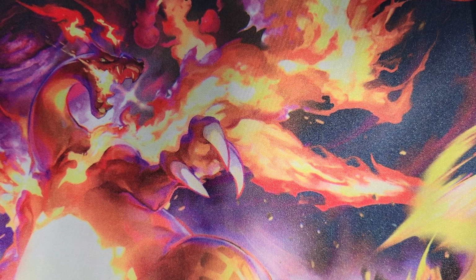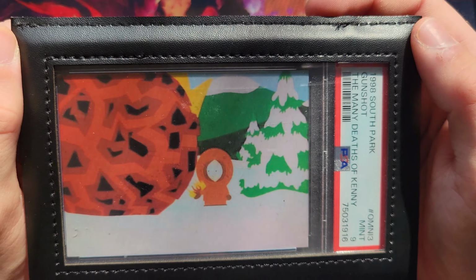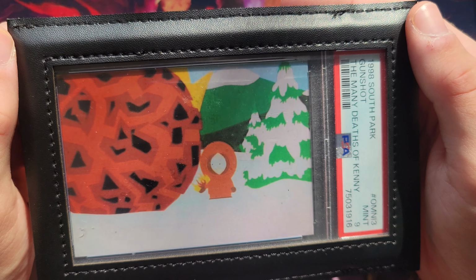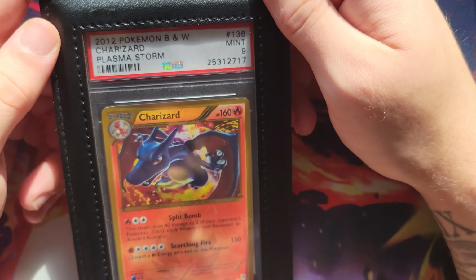After that, we're rounding it off. We got 2 cards left. Pick this up. I like collecting PSA graded South Park cards, so thought that was a cool one. And then the final, the big boy.